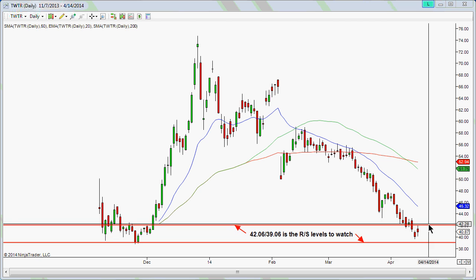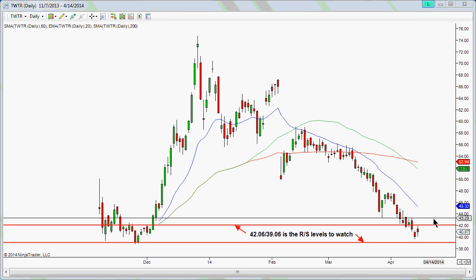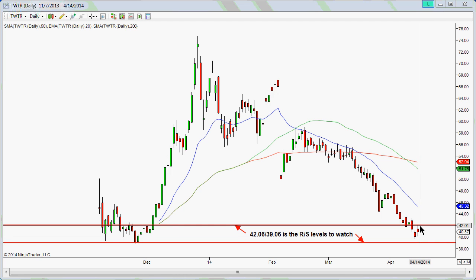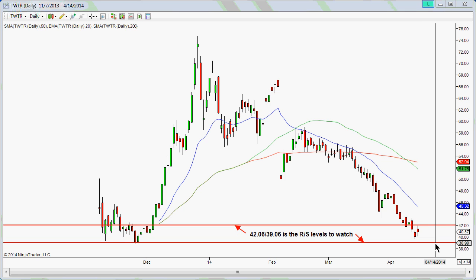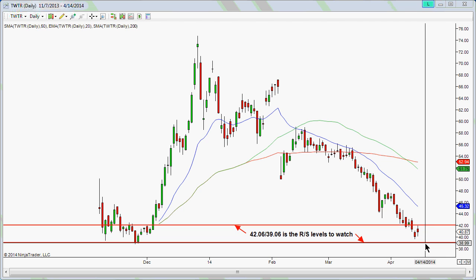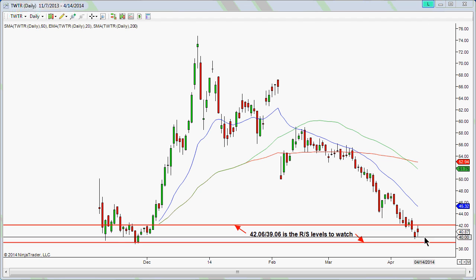So if Twitter could move back above that 42 in the coming day, then maybe it might have a little bit of an intermediate bottom, or at least a little short-term support down here, and then maybe try to consolidate up here. But if it fails to hold or get back above this 42, there's a good chance we're going to see a flush to that 39, and we'll see how that 39 plays out. There could be a little bit of a bottom or some support there, or it could be just a continuation of a major break. So we just have to keep a watch on that.